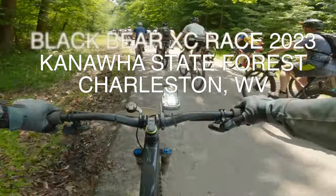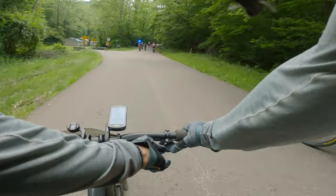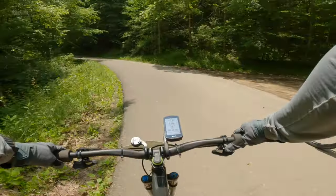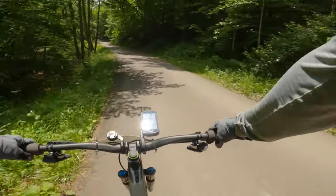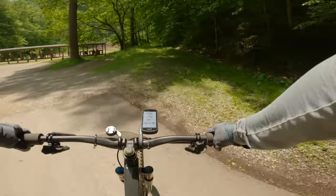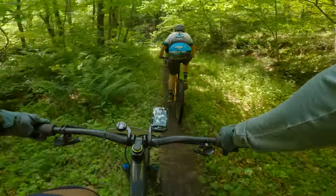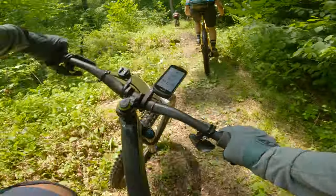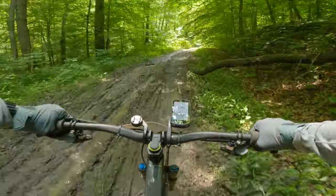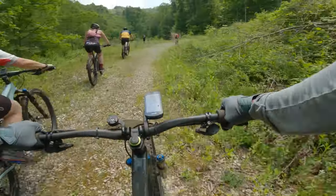And today I am racing at Charleston, West Virginia, Kanawha State Forest in a race called the Black Bear XC. And as you can see, I already got dropped. From the last race I did, I didn't have the right tires on, so I thought this race would need heavier tires. So I have enduro tires on my XC bike, but it made me just go really, really slow until I start going downhill, as you'll see in a second.